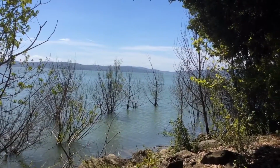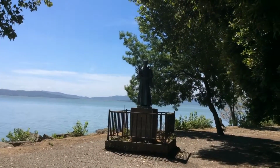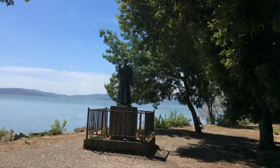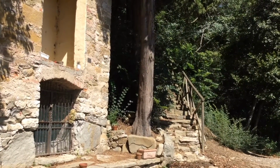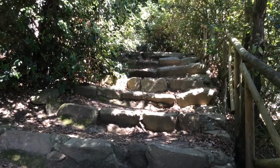If you walk round the outside by the side of the lake, you come to this statue of St. Francis, because in the early 13th century, St. Francis spent the 40 days of Lent there. And just at the side of the statue, there are these steps going up, and that's really cool.